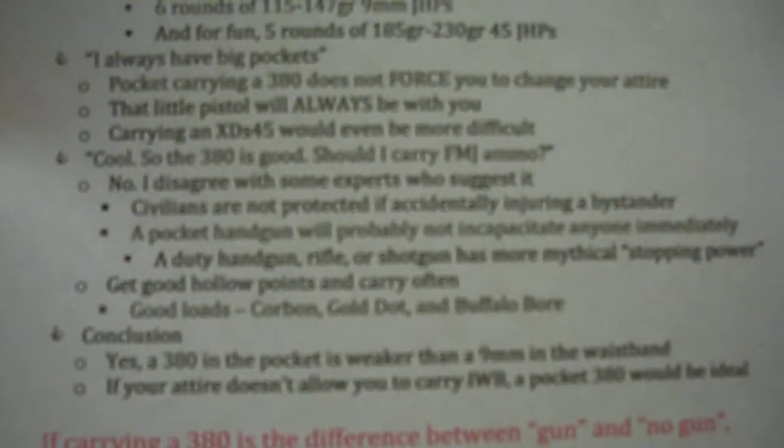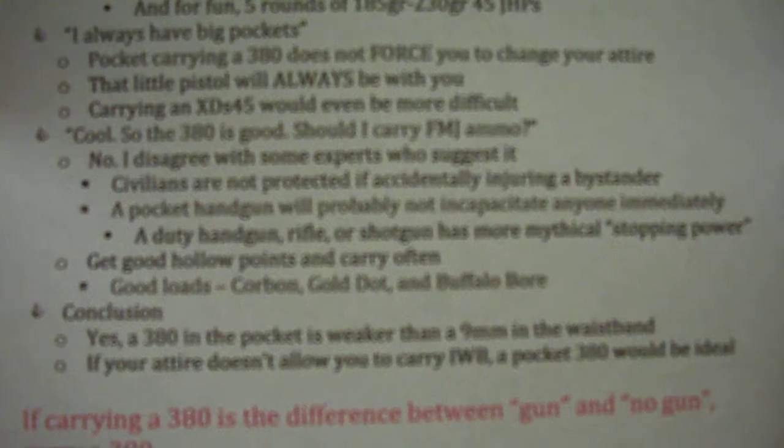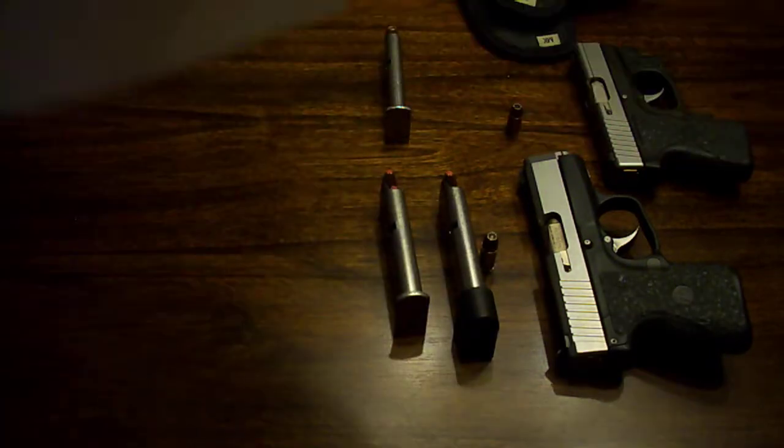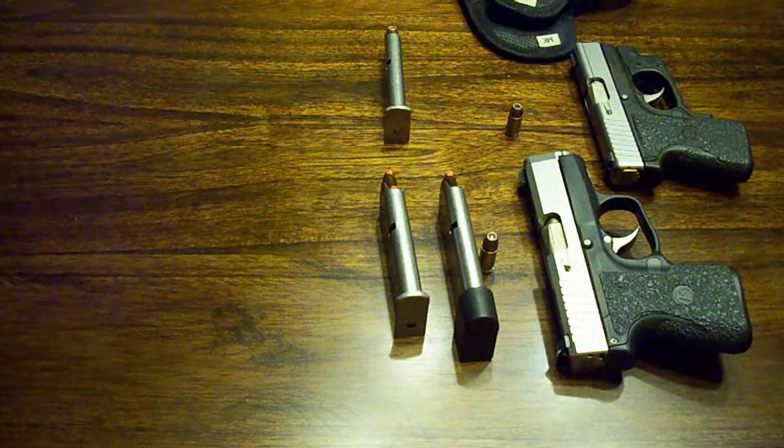Cool, so the 380 is pretty good. Should I carry full metal jacket ammo? I hear this sometimes, and I actually heard it from some experts. If any of y'all watch the Military Arms channel, I saw him do a video advocating for full metal jacket rounds in 380, but he has a military and law enforcement background, and I disagree with him.